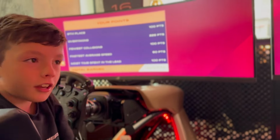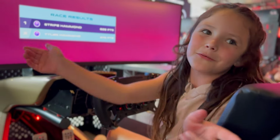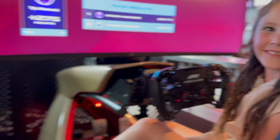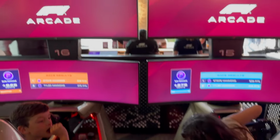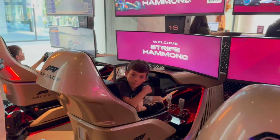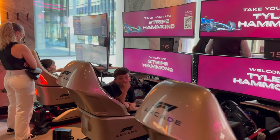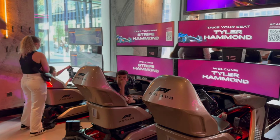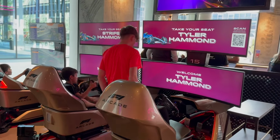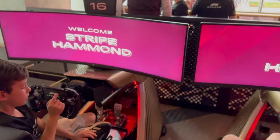You let Luna overtake, yeah? At first I was supposed to turn, but then there were two, so I didn't know which way to go. Oh no. There were two others. Well done. Right, who wants to go on the last go? Tyler, do you want to go on the last one? No, right? Luna, Max, do you want to race him? There's going to be Tyler versus Stripe. The older son versus the younger son.